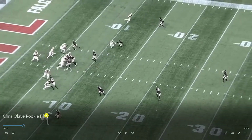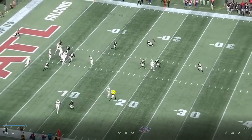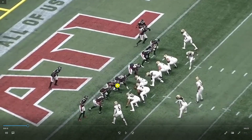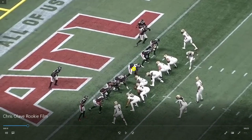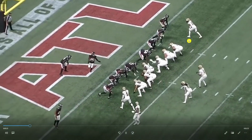Okay, sell, outside leverage, get the corner to open up, snap off a slant route. That's an easy win if that ball's looking his way at all. Again, when you threaten leverage, when you threaten uncomfortable positions and get corners in uncomfortable positions, you've already won as a receiver. And Olave does that at a very high level.